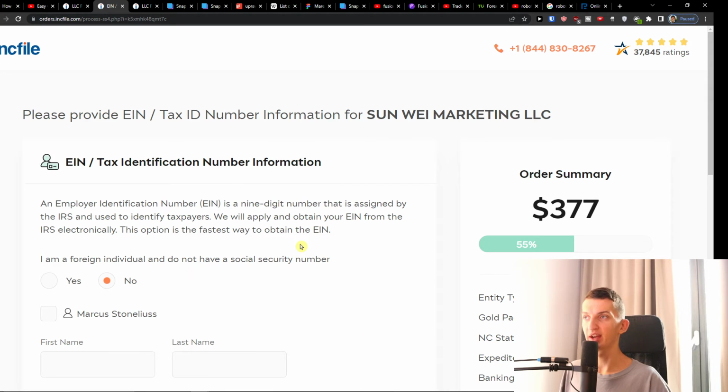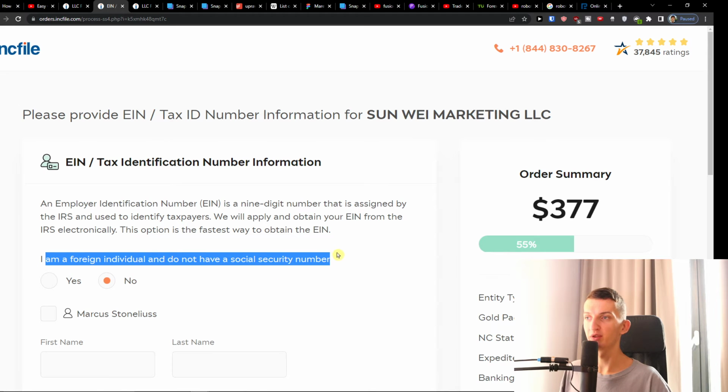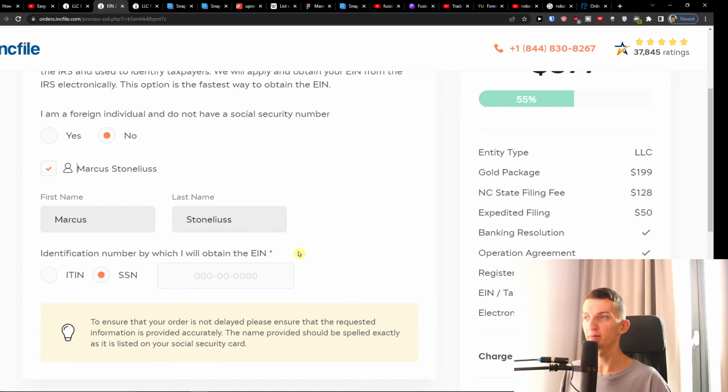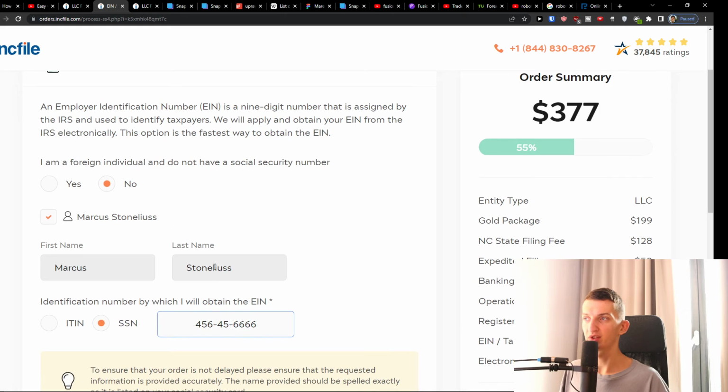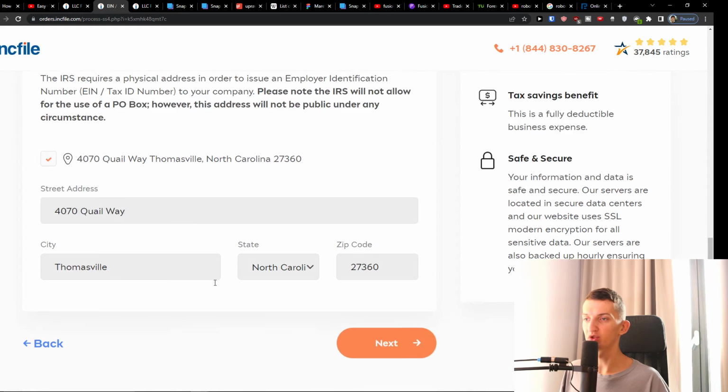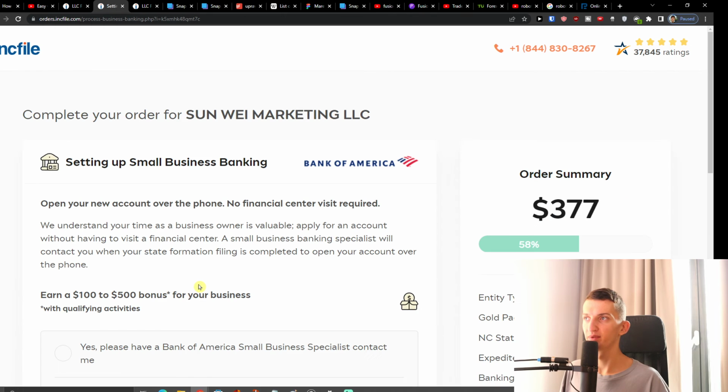And then you're going to see the tax identification number information. So I'm a foreign individual and do not have a social security number, so no. You're going to add a first name, last name, and SSN number. And when you have the SSN number or you have an ITIN number, you're going to add also the physical street address here and press next.